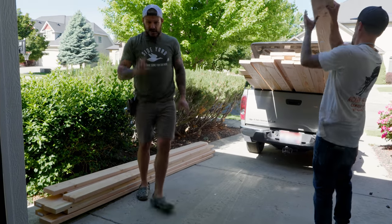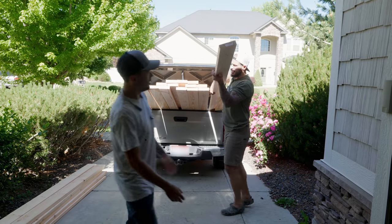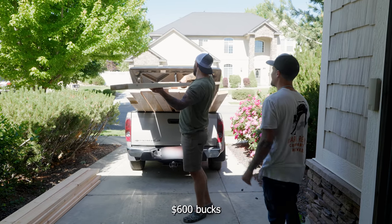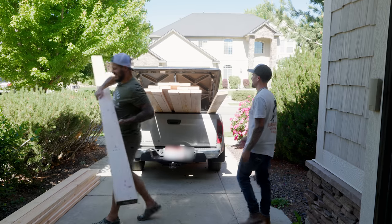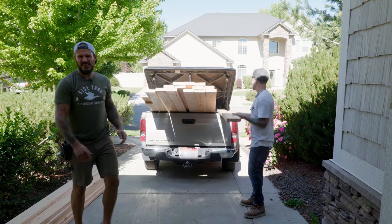We got our lumber here, 2x6s, Douglas fir. I just asked Tyler how much all this was. What was it? $600. $600 for 25 2x6s by 10 feet long. I don't know, we might sell it for like $5,000.